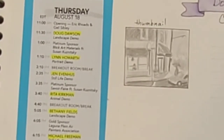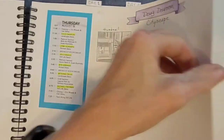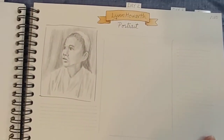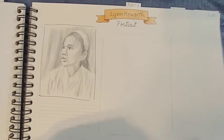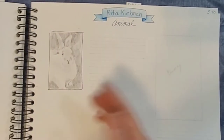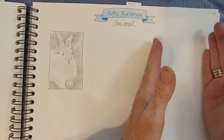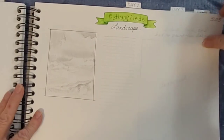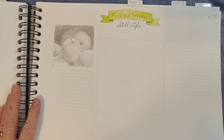Today, on Thursday, I have each of the presenters highlighted, and I already have a card that will fit each of their days. And I have a small thumbnail drawn for each of them. I'm not sure if I'm going to do the portrait. I made a larger picture for that. But just by doing this alone, drawing the thumbnail, leaving space for notes, having a place already reserved for the small painting, this has already gotten me excited about the event.